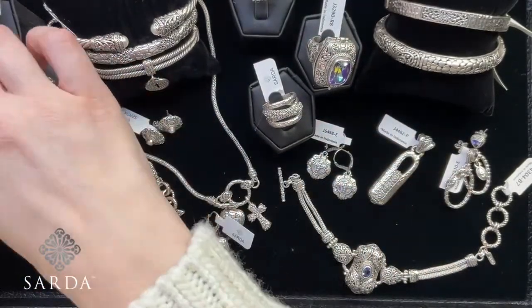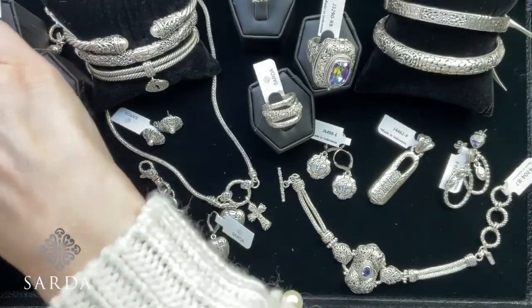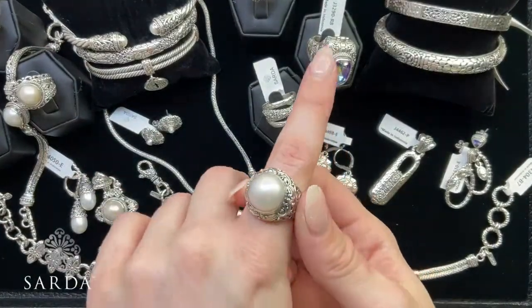Natalie would love a Sarda keychain. I love that idea. A Sarda keychain. Wouldn't that be fun? Interesting.